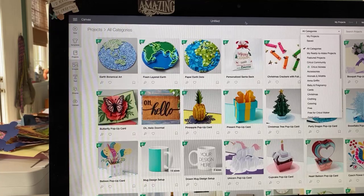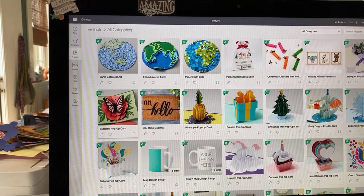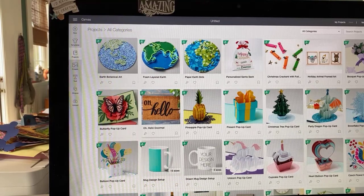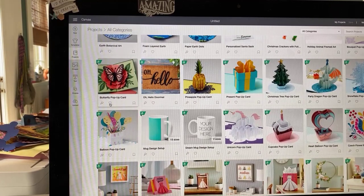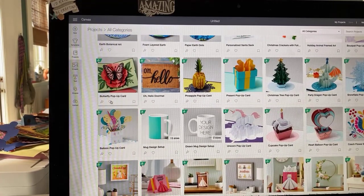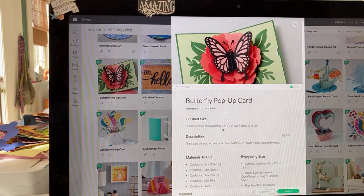All these different things. So cute. Anyway, so we're going to go here to projects, and on this front page, we're going to choose this one, the butterfly pop-up card. I'm going to like it. You know, I noticed that the like button's not working too well.